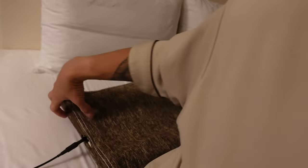Alright, let's see how this thing is, dude. So we got the power button right here. I don't know if you hear it just turned on. So three settings, one, two, three, and the heater right here. And I guess I'm just gonna, oh, that's nice. A little shiatsu. The tour company must have known, because this is hitting the spot right now.